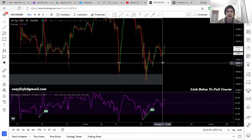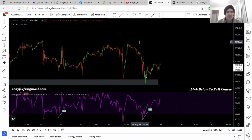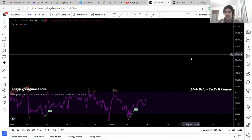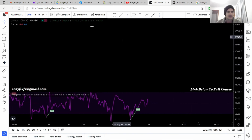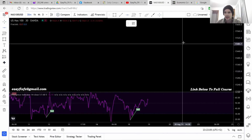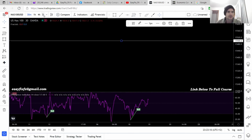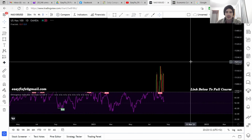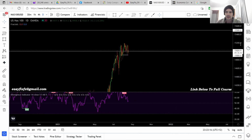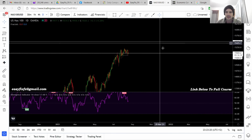We could see a major daily correction if price continues to break below this 15,000 barrier. But if price starts to make higher highs, if price breaks this high over here, then we're definitely going to be targeting the 15,500 level, as I've mentioned before. Then we'll definitely be targeting the next level. If we come to the daily time frame, you'll see that this is probably the next target over here.